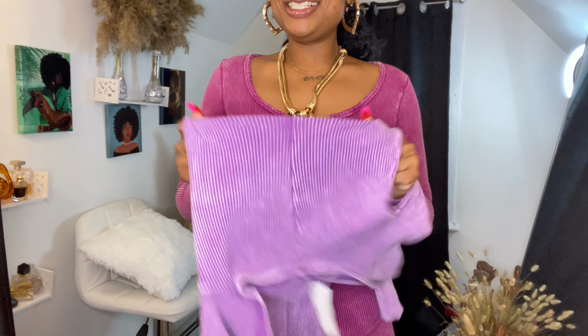I caught it on sale for $15. Regular price, it was $34.99. So I'm assuming that this dress was $34.99 and as well as the first one. And I got them all for $15. So yeah, we're gonna try this one on. I cannot wait. This is the dress that I was super, super excited for. So yeah, we're gonna hop into this one and we're gonna see how this goes.